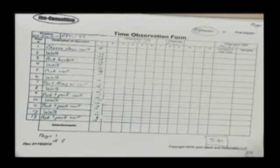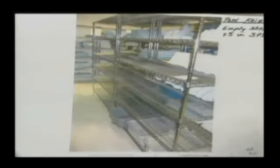This time observation sheet shows it took almost 6 minutes to pick a cart in SPD. I'm going to show you some pictures now based on our ideas for improvement. So we wanted to look at consolidating all of our case cart supplies in the case cart area and reducing the use of the storage room. By the end of the week, we had reduced the shelving space by 30 shelves. So we had lots of empty shelves, and we consolidated all of our supplies in the case cart area.